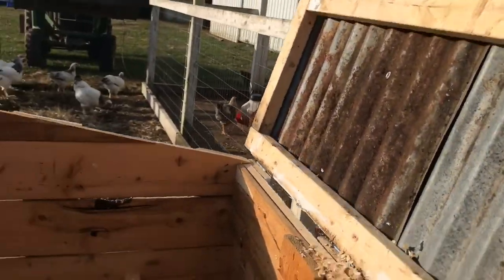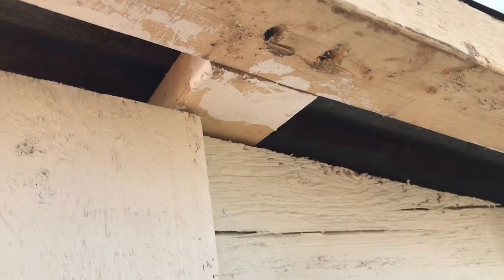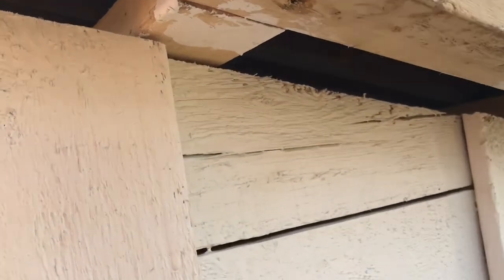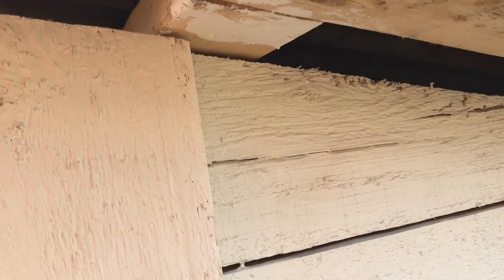We'll go ahead and shut this, and I've got to look and see where I can put a hook and eye. Okay, so we're gonna put it right here. I mean, off to the side, that's not exactly ideal. I would have preferred to have put it in the front, but with the overhang on the roof.